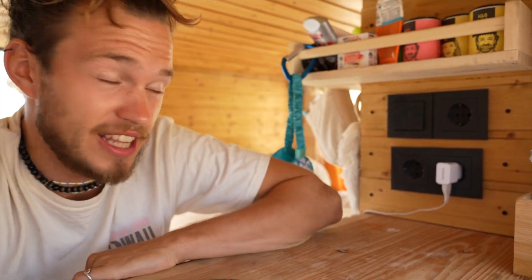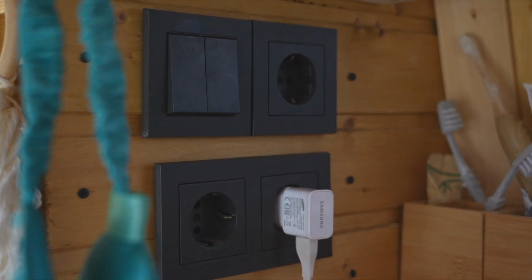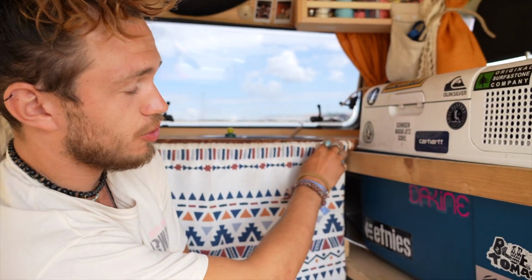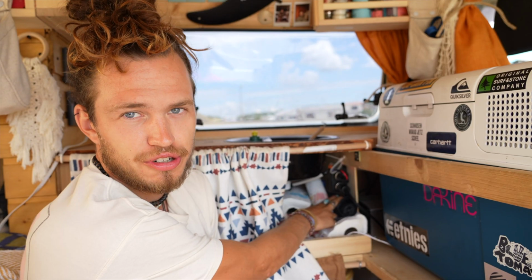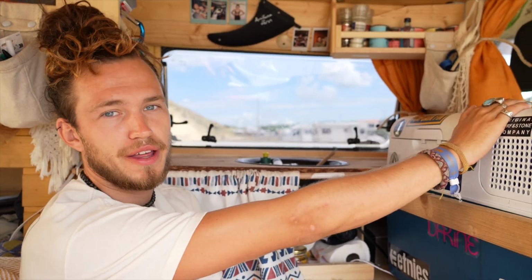Okay, so let's talk about electricity. Let's start in the kitchen. We have 3 230 volt power plugs and our light switches. As a little add-on, we also have these 2 12 volt power plugs, which are currently used by the sink and by the fridge. The whole power comes from our roof terrace.